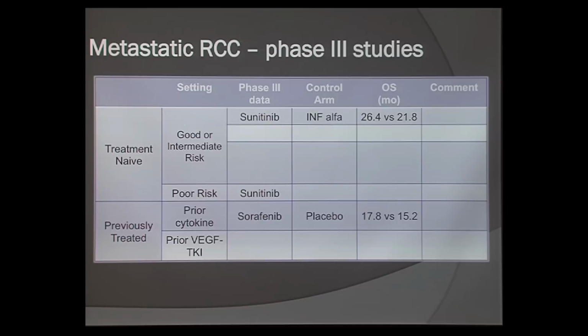The next drug was sunitinib. And this was tested in treatment-naive patients. And again, the intervention arm was sunitinib. The control arm this time was not placebo, but interferon alpha, the immunotherapy. And in this study, the overall survival for patients on sunitinib was 26.4 months versus 21.8 months in patients on interferon alpha. So sunitinib received this approval. And this occurred, I believe, in 2006.